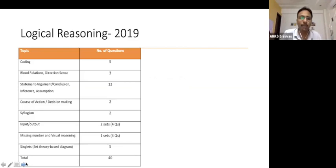And last year's paper had coding, decoding was 5, blood relations were 3. You can clearly see this: statement, argument, conclusion, inference, assumption, all these things, and even including course of action and decision making. There were only 14 questions. All of that could be done in something like 30 seconds. So it is very much possible for you people to solve. And I don't see too much of a difference even this year. There will not be 40 questions, there will be 36 questions, but you can expect very, very similar type of questions in NMAT this year.